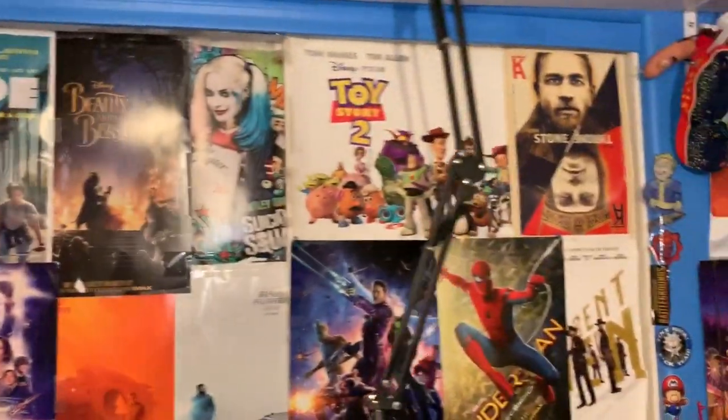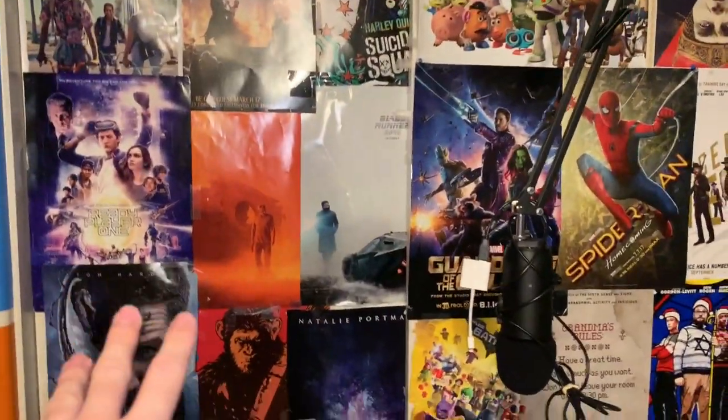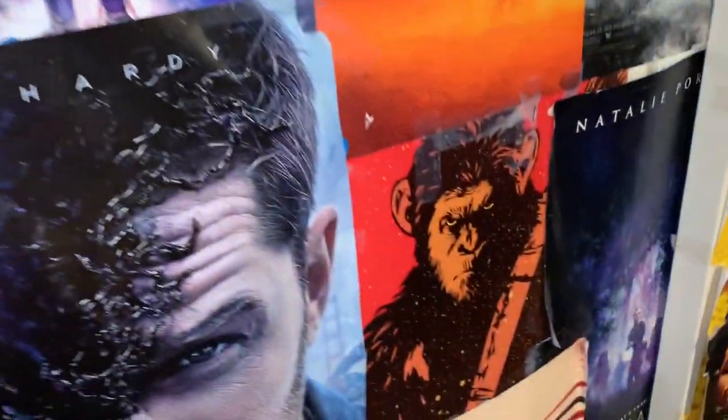Next thing you have is my poster wall. Now, this is actually the door to my closet, to be completely honest. You can literally open it and see. It's literally just a closet with clothes. And, oh, there's Zurg. If you guys know Buzz Lightyear of Star Command, that's the Zurg from it. So that's just the simple stuff in there.